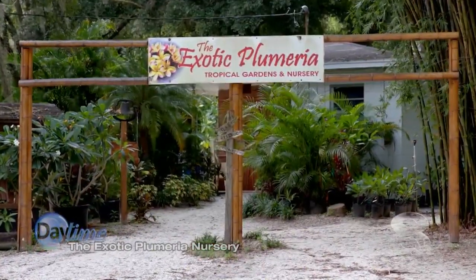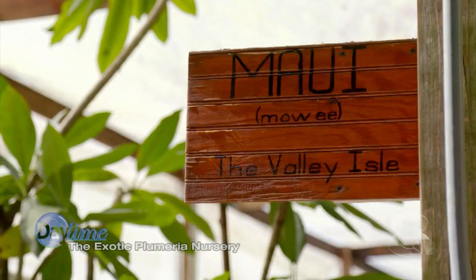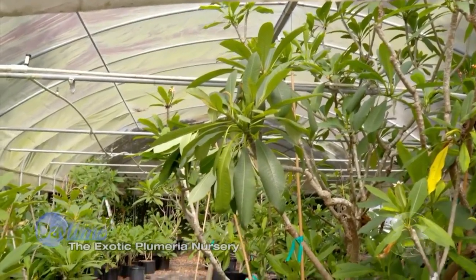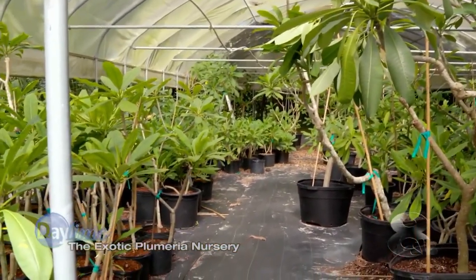Alan left his job in accounting to start the exotic Plumaria nursery. He travels to Hawaii every year to add to his inventory. And over the years, I have purchased trees right out of people's yards. And then I go back each year or every other year and take cuttings off of my tree, and yet they still have a tree in their yard. Nice. So win-win for everyone. Yeah. I go every January or February, and I typically ship back between 4,000 and 10,000 cuttings each year.